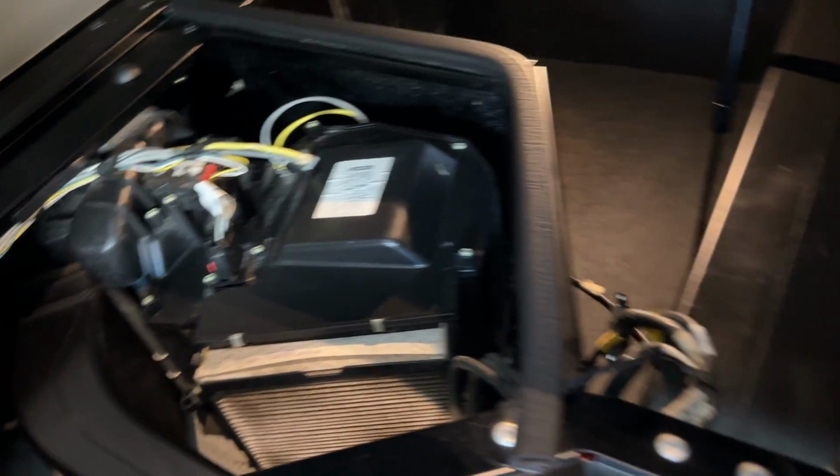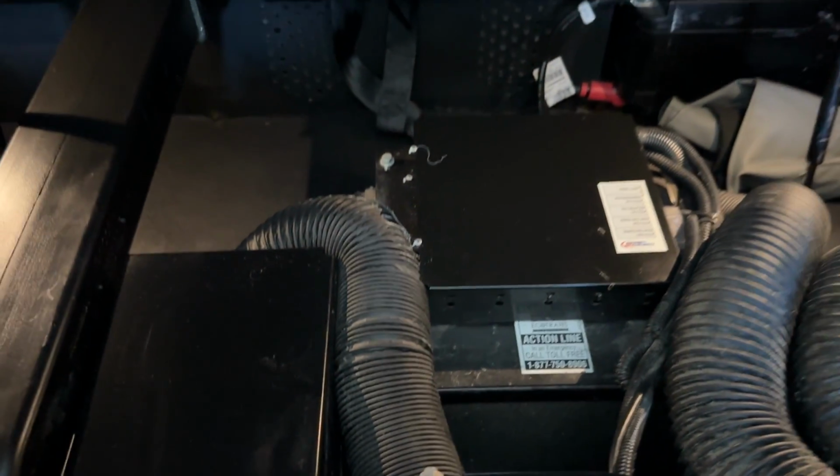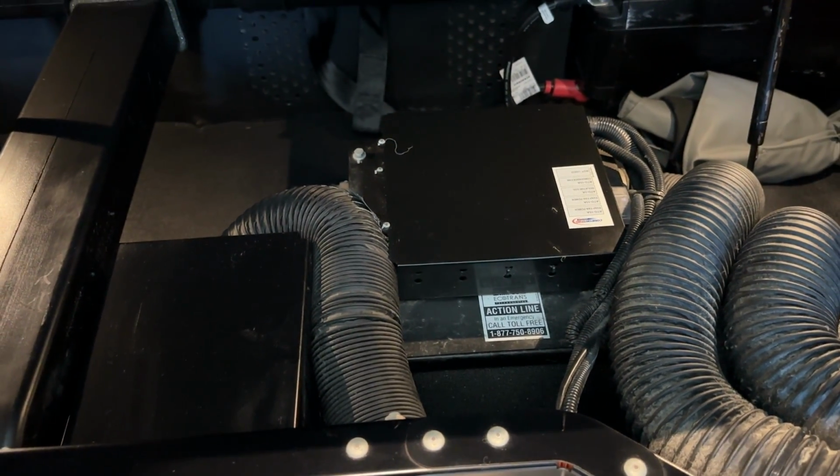Okay, so here's your factory heating and air conditioning system, and this is your battery APU, which, like I said, no guarantee that it works, but that is the unit, subwoofer, and then your bunk heater is going to be hiding in and over there.